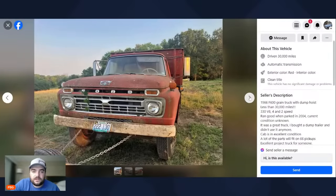75 Thunderbird, $2,000. My buddy had a 75 Thunderbird in high school. That car would do well over 120 miles an hour, and it was terrifying. Whoa, both of them for $2,000. Wow, no titles. Damn.